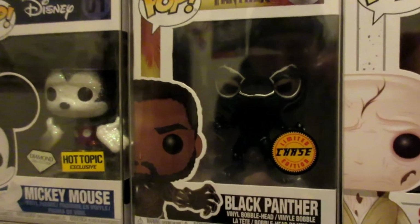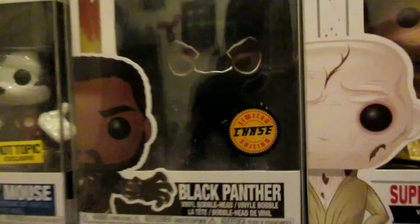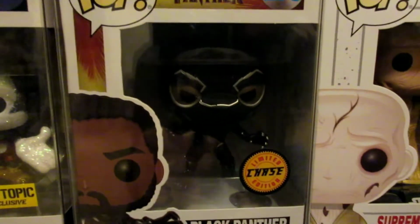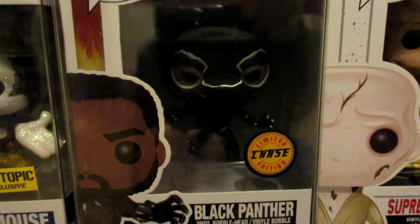because, fortunately, the Black Panther, Chadwick Boseman, has passed on too soon. Rest in peace. This is something special because it was given to me by a friend of mine. And yeah, it's never leaving the collection, of course.